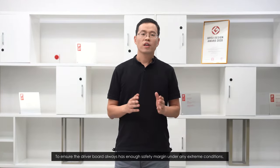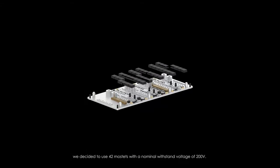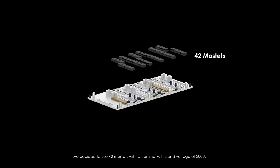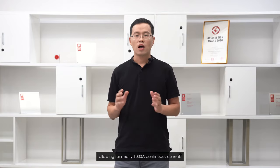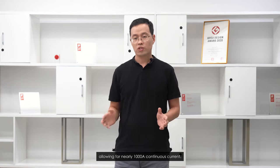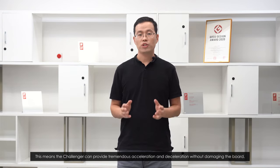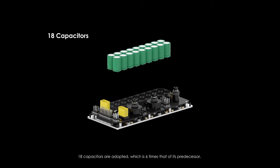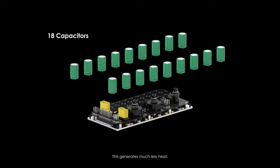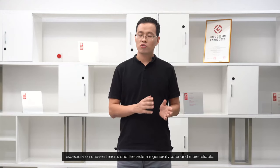To ensure the driver board always has enough safety margin under any extreme conditions, we decided to use 42 MOSFETs with a normal withstand voltage of 200 voltage. That's 58% more than the Challenger's peak voltage, allowing for nearly permanent and continuous current. This means the Challenger can provide tremendous acceleration and deceleration without damaging the board. 18 capacitors are adopted, which is 6 times its predecessor. It generates much less heat, especially on uneven terrain, and the system is generally safer and more reliable.